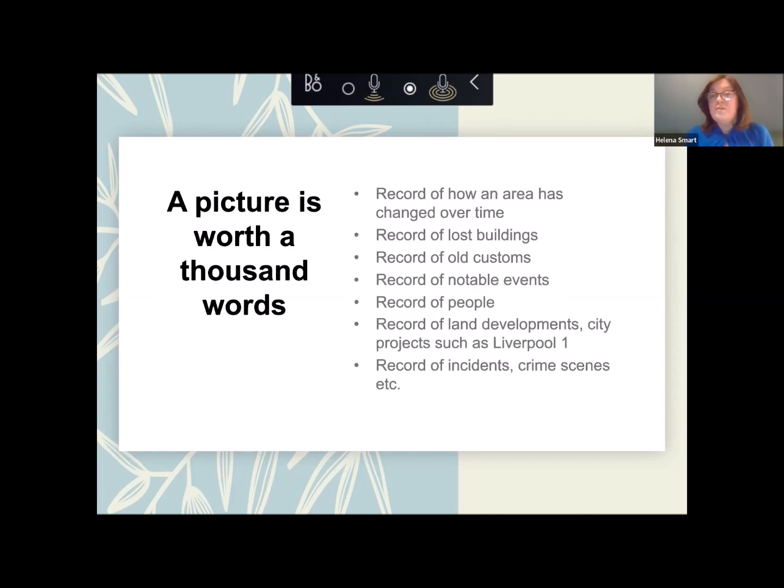So I'm not going to go into this too much because that would be a different presentation, but I just wanted to talk a little bit about why we collect photographs. Not just because they're nice to look at, of course, but it is a way of visualising how an area has changed throughout time. It's a way of documenting our city.